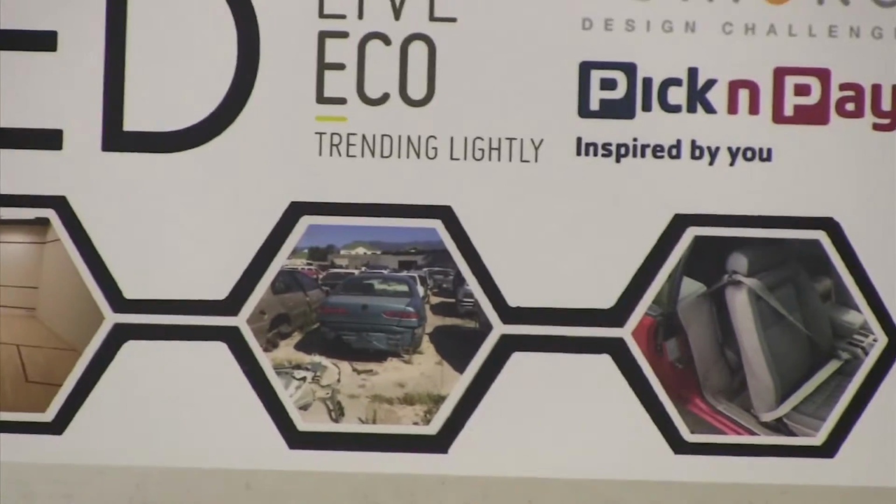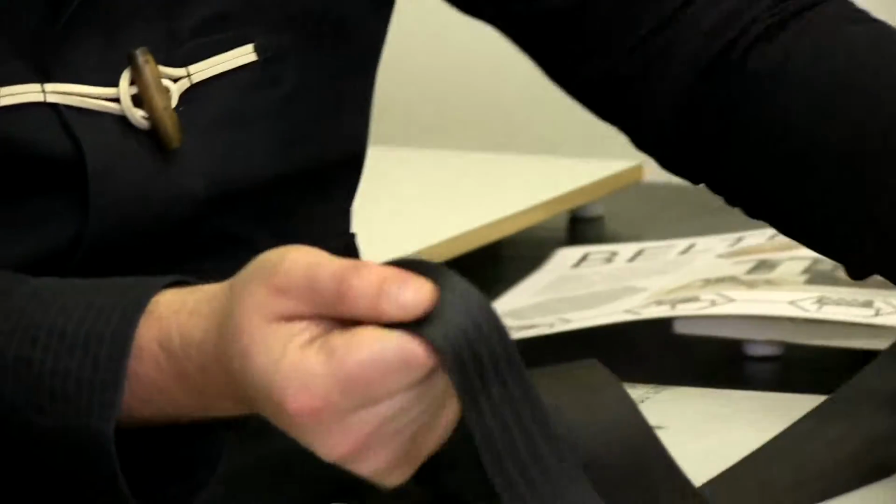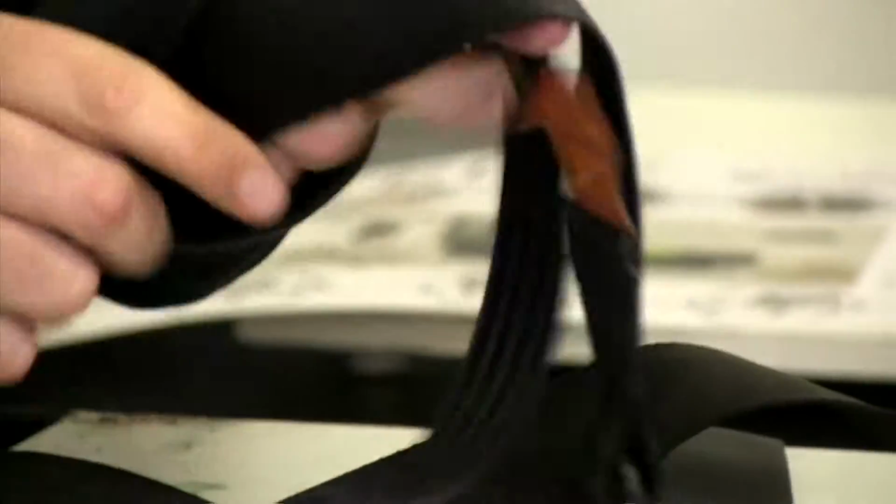My product is called Belted. My product is a lounge chair made out of upcycled safety belts that I sourced from scrapyards in and around Cape Town. I had to give quite a few of them a wash. They all have different textures, which I think will be quite nice.